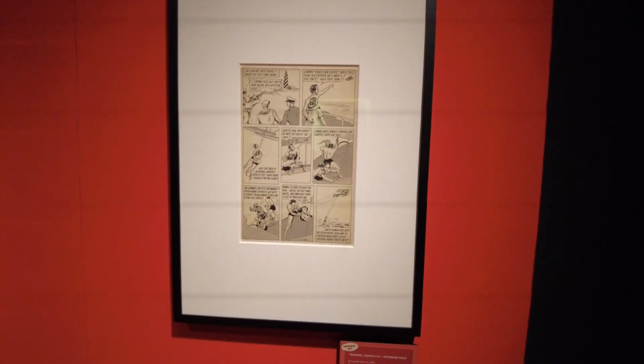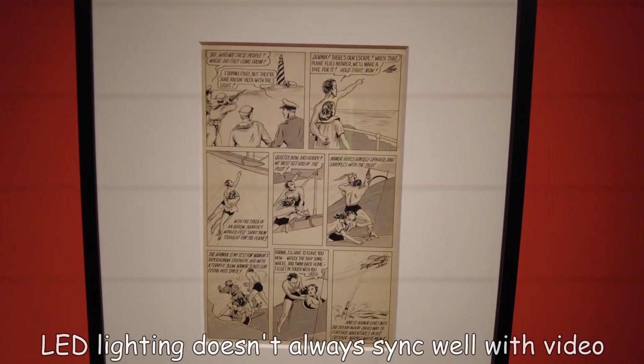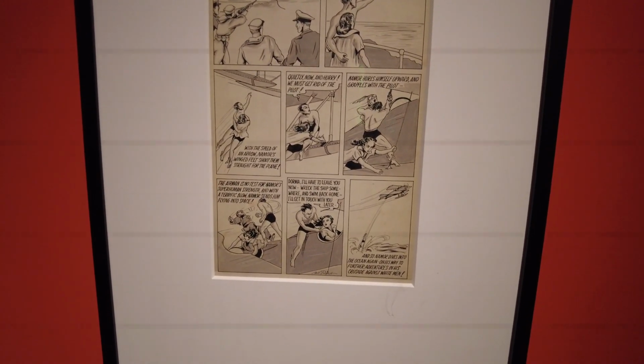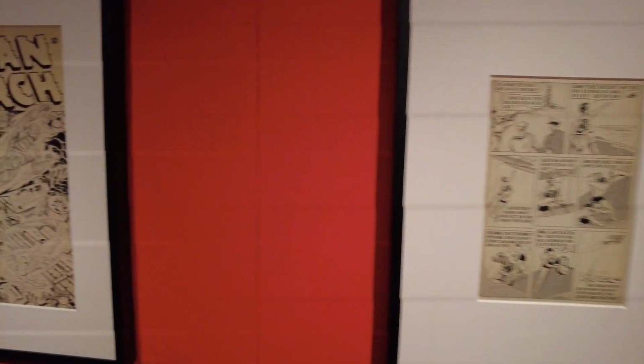I do have to apologize for the flickering. Unfortunately, they're using LED lighting in here. And I did make an adjustment from 50 to 60, and this is an improvement from the 50 hertz. This is the 60 hertz. So I apologize for the lines. There's not much I can do about it.